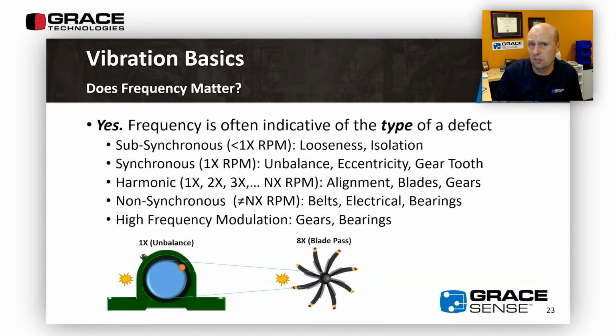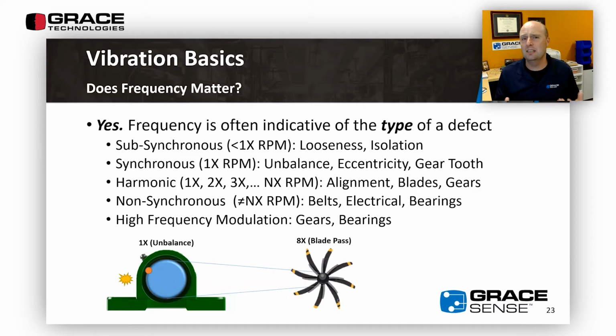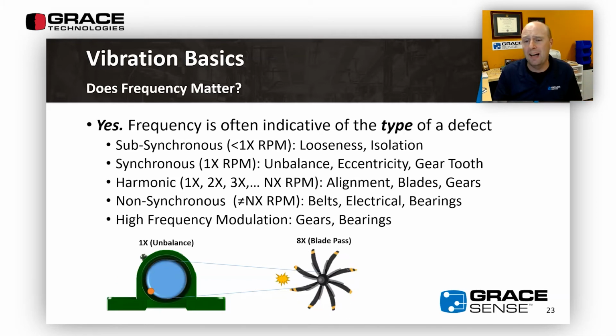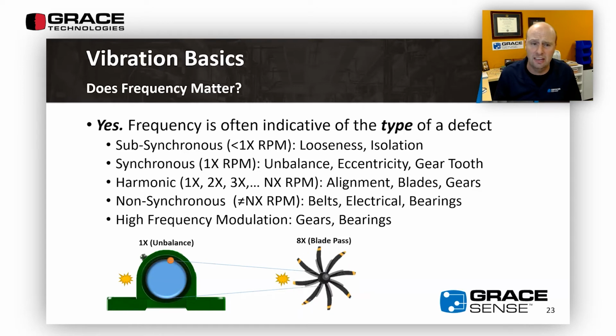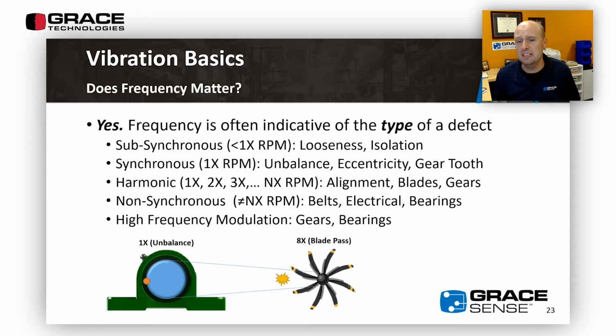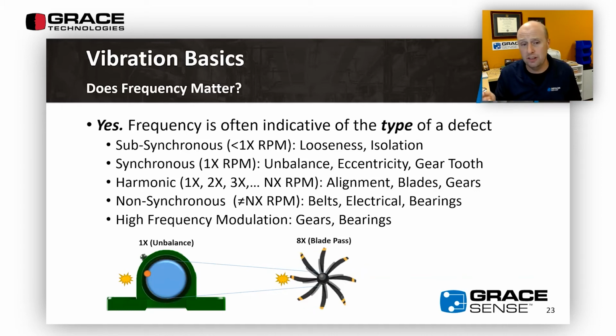We look at subsynchronous behavior that occurs at frequencies lower than the run speed. If we see elevated amplitudes there, that typically is indicative of looseness or isolation issues. Synchronous data right at the run speed can be indicative of unbalance or eccentricity, gear tooth issues, that sort of thing. Harmonic behavior occurs at multiples of the run speed. That's typically indicative of alignment problems, a blade that has a crack, or a gear tooth that's chipped. These things occur at multiples of the shaft speed.